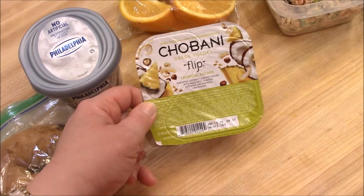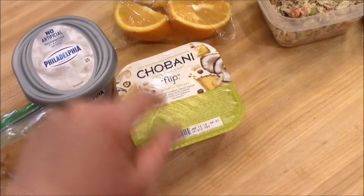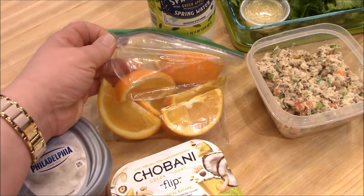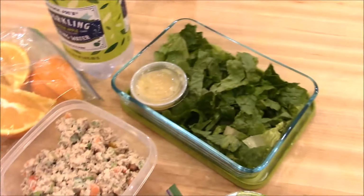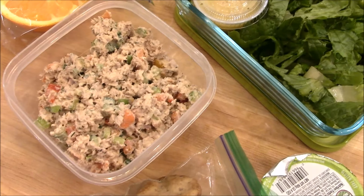I'm also taking a Chobani flip. This is the Tropical Escape flavor. It's really good. And then I got these Trader Joe's oranges the night before, and they're really good, so I just sectioned it up and put it in a Ziploc bag. I'm taking some sparkling water from Trader Joe's. That's the green apple flavor.